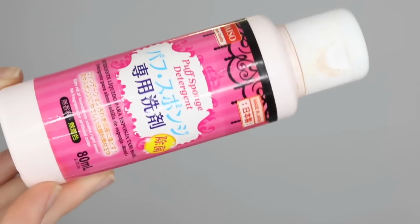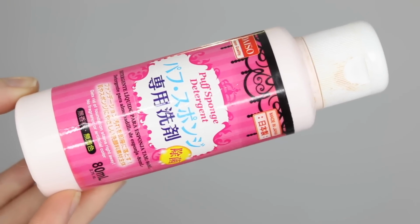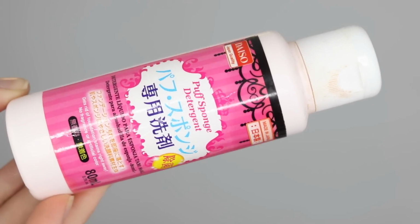Daiso Puff and Sponge. This is an awesome detergent to clean out your sponges and your brushes. It really gets all the gunk out. These are only $2.80 from Daiso. I think I have about 4 more bottles of this, so I don't need to purchase it anytime soon. But once I run out, I would definitely restock.